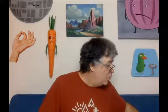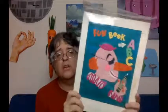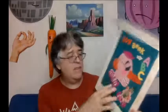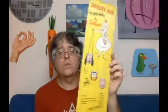We already did one of those. This is the original art to a coloring book, which is done in felt. And this is an actual crayon that they used, and it's gotten squashed over the years. This probably shouldn't be at the bottom of the box. It should be at the top of the box. Not getting so squished. This is cool.